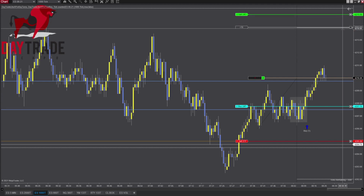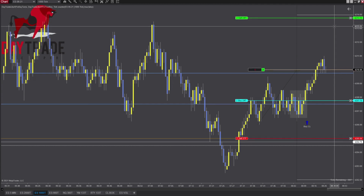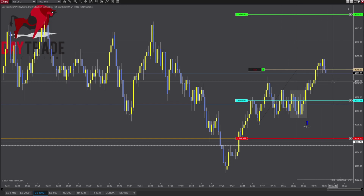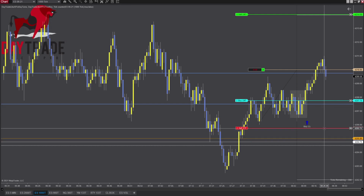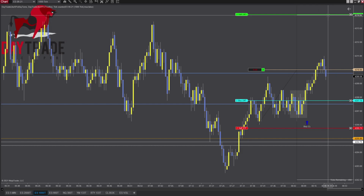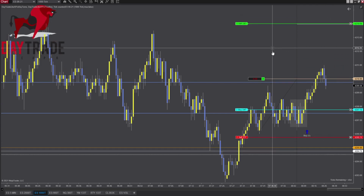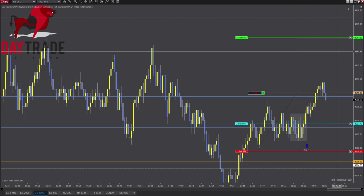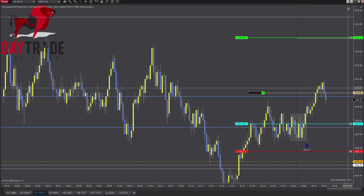I'm going to move this to here. That'll give me a 1-to-1, so the risk that I'm taking, let's say, down here. So I'm going to move the stop up just below that, and then a 1-to-1 risk would be up to there. So we'll just see if that is going to play out that way. It might come down here, it might only come down to here and then go, but that's okay. I'll hold through this.